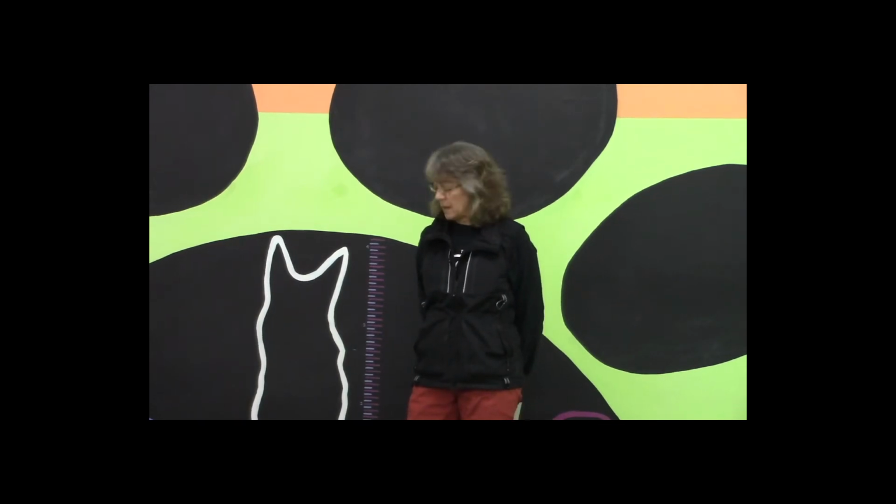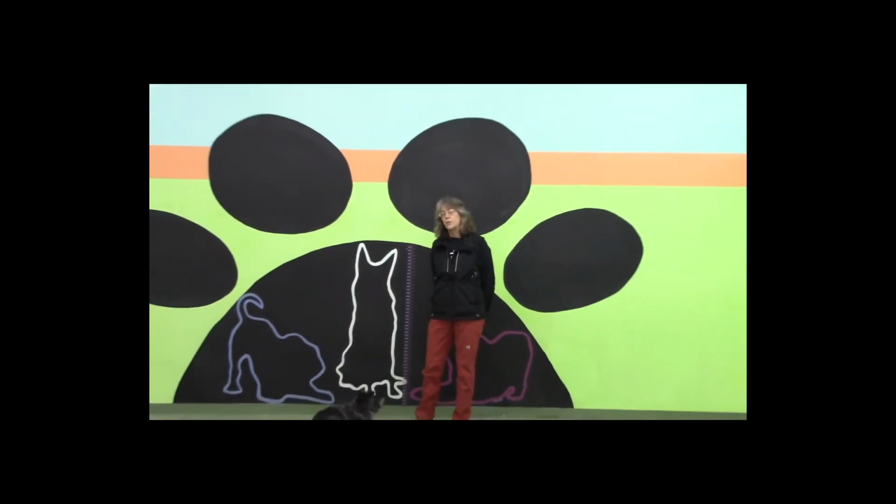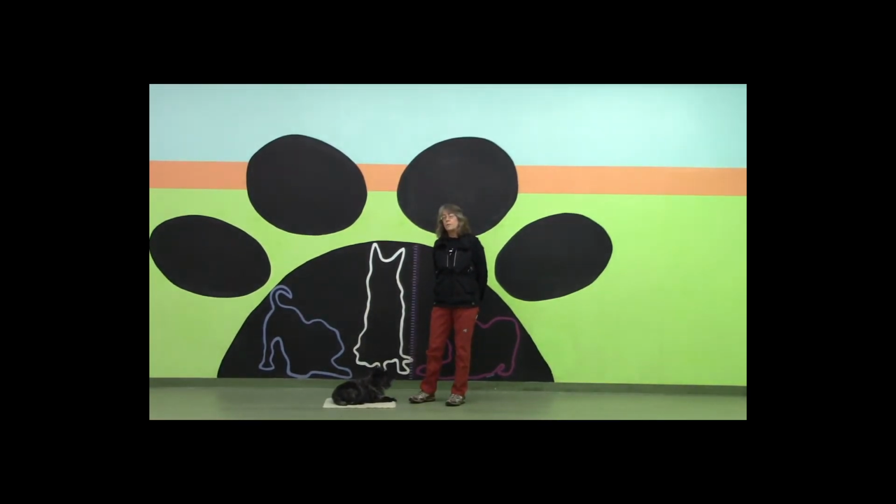It's just 2 steps. The first step is we introduce the object, the trigger, at a far enough away distance that our animal can remain calm. And when we introduce that trigger, we feed. We open the bar and we feed the dog. That's pretty simple. And then when the trigger goes away, we stop feeding.